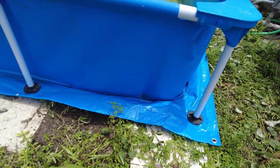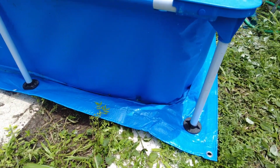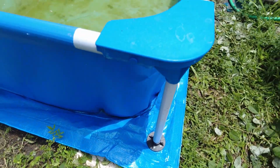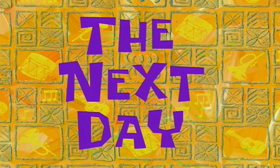Okay, we got a tarp underneath this time for a little extra protection. Not gonna lie, that was not fun to do by myself. I am out of breath. But these fish have only been in like 2 inches of water for the last hour, so let's get this filled back up.